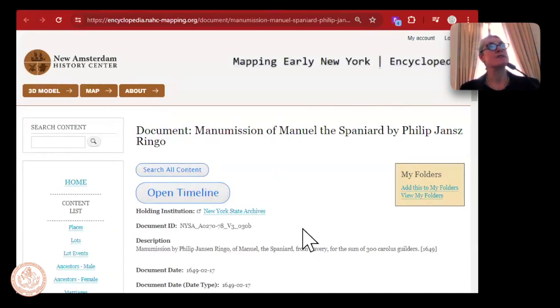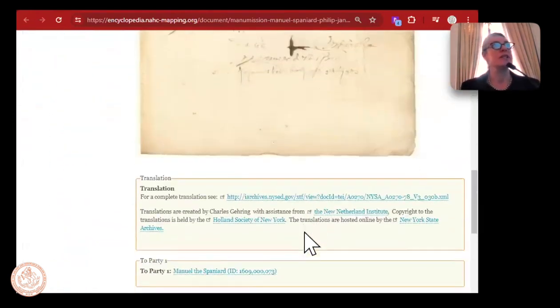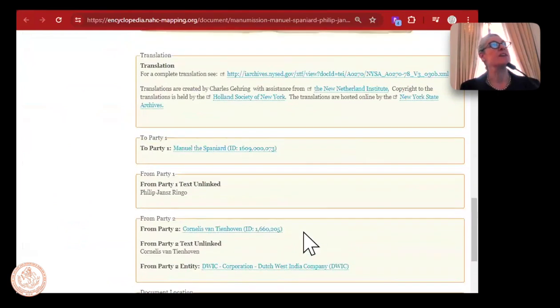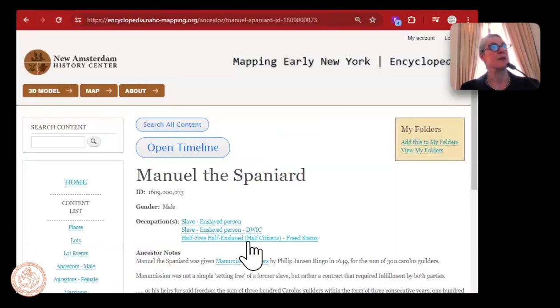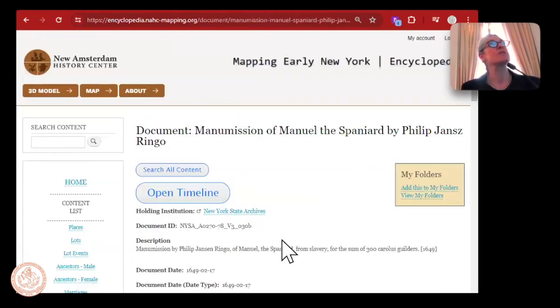And they allowed us also to begin biographies on the enslaved and conditionally freed Africans in the settlement. And you can go and see, here's Manuel the Spaniard, and you can see we have him listed as slave, enslaved person, half free, half citizen, freed status. You know, we're sort of working on the vocabulary of what that will be as it evolves, for sure. But you can see his manumission papers, if you wish to, directly from his biography.